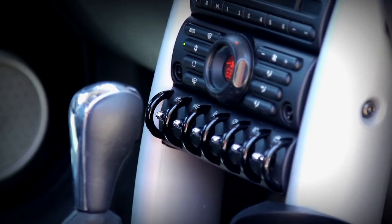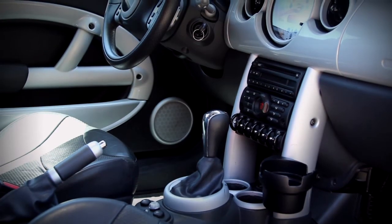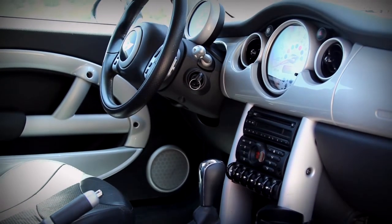Everything from your windows to your locks and your lights are down here in these little toggle switches that frankly look like they're right out of the NASA Apollo program. And the build quality, after nearly 150,000 miles, this car still feels rock solid.